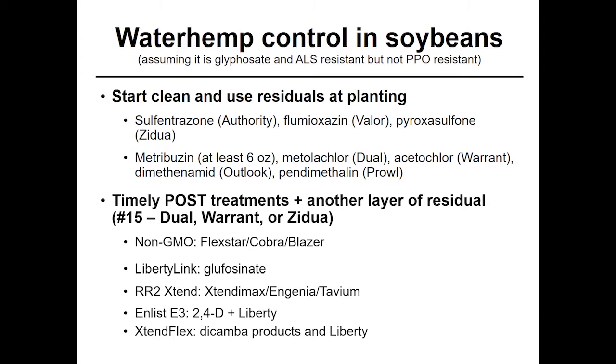And your choice of post herbicide, of course, is going to depend on your soybean traits. Assuming you don't have PPO resistance, you can still spray Flexstar, Cobra, or Blazer, and that's an option for non-GMO soybeans. And if you have Liberty soybeans, you can spray a glufosinate product, or for Extend soybeans, you can use a dicamba product. And Enlist soybeans, you can use 2,4-D by itself or 2,4-D plus Liberty, which in my opinion will be one of the best post combinations that you could use for water hemp.